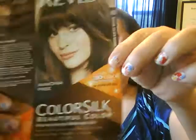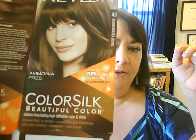Let's see, what do we got next? Hair. This stuff I love, the Revlon Color Silk, beautiful color. The shade I use is 43 medium golden brown. I really like that shade. My hair is dark brown, but my natural platinum highlights are starting to come through again, which means I need to go to the store and buy some more of this stuff. I like to color with a little lighter brown, and that way it gives my hair kind of a highlighted look.